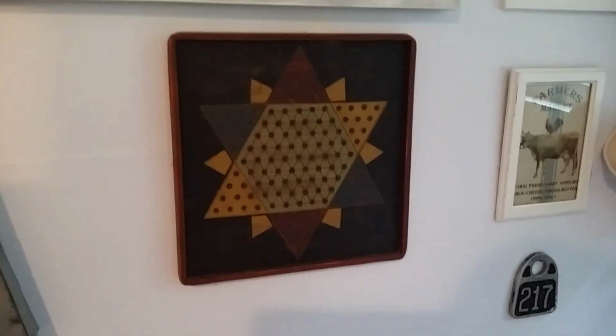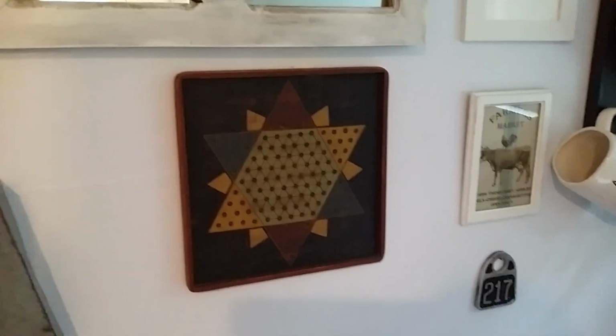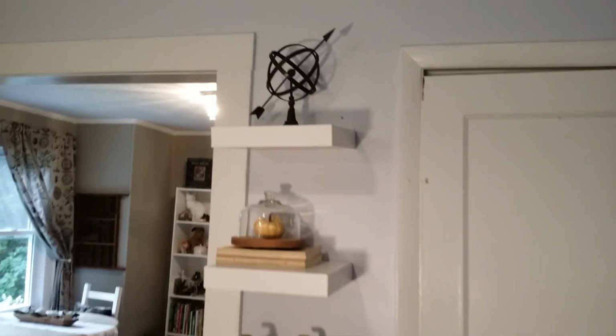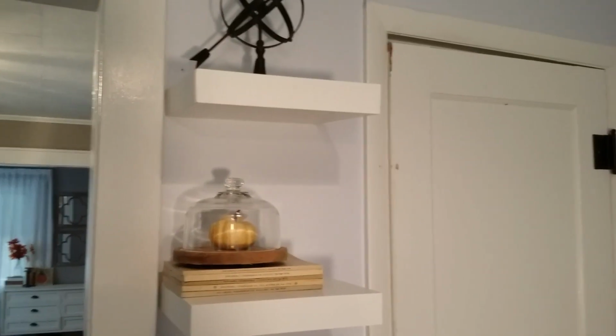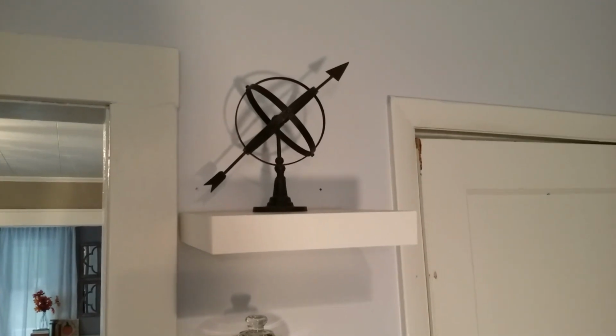And then down here at the bottom, I switched out this little Chinese checkers board, and this is another thing that my mom picked me up. And now I'm going to swing around here to these shelves. Because I like to keep the counter empty, I installed these purposely so I'd have a place to decorate. So up here I just have that little iron statue that was my grandfather's.